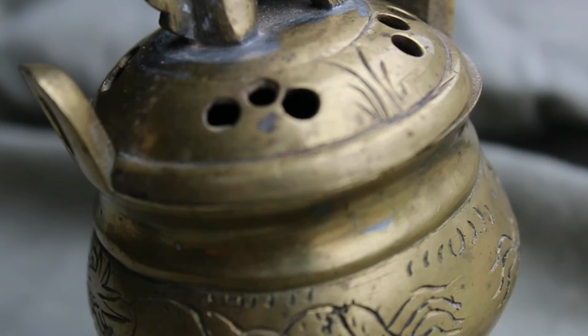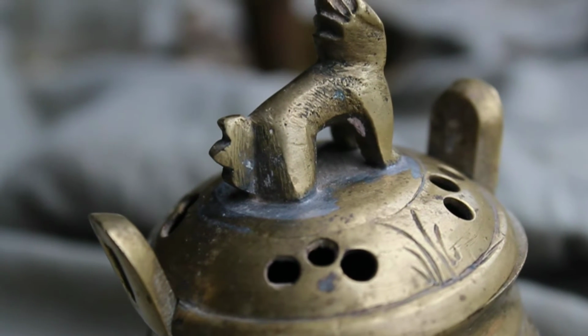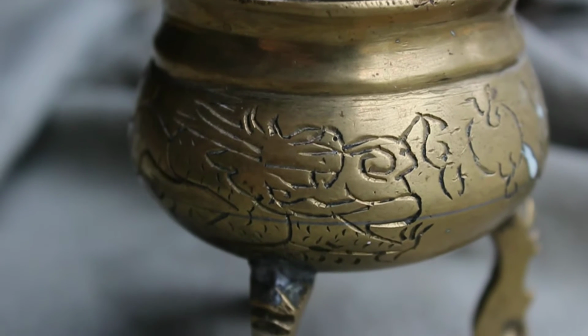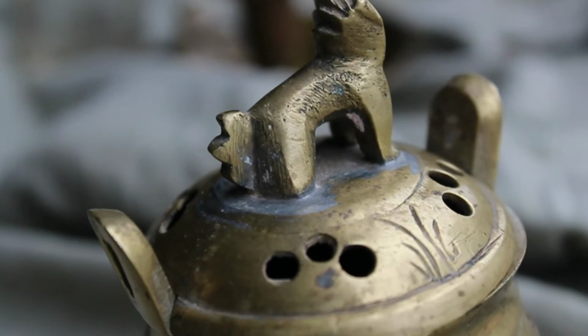But I've also found these, which are little smoke, I guess incense burners. This one's really cool. It's got this little dog on the top. It's kind of weird, but I love it. It's got dragons all embroidered, or not embroidered, oh gosh, I'm a sewer, aren't I? Engraved on the side of it there. So that's pretty cool. It looks like it's got little places to hook a handle as well, but I haven't done that. And then there's this one, which is really simple.